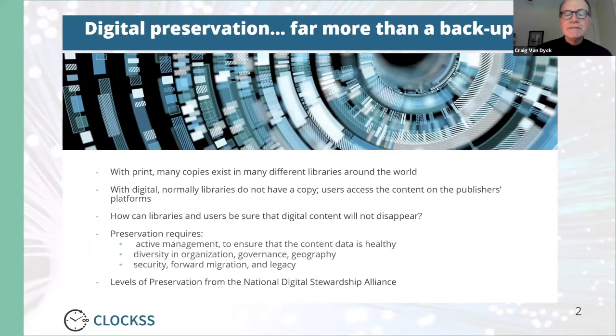And preservation is more than just making a backup copy. It requires active management to make sure that the content data, the bits, are healthy. You also need diversity in organization, governance, and geography to guard against single points of failure. And of course, there needs to be security, the ability to forward migrate the content and to preserve it for the long term. There's a very helpful thing from the National Digital Stewardship Alliance called levels of preservation, because preservation is a spectrum. There are different approaches to preservation. CLOCKSS in general takes the high road.